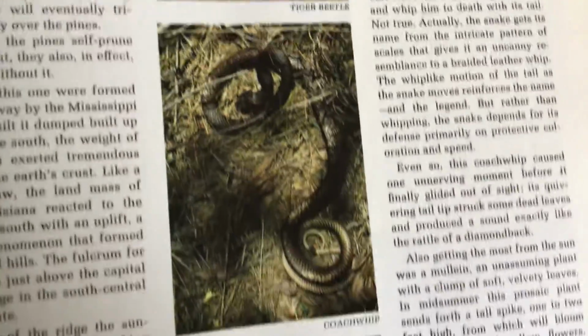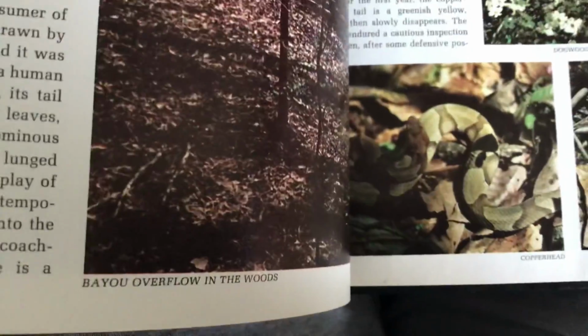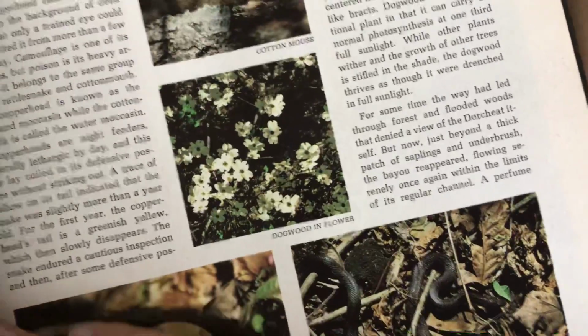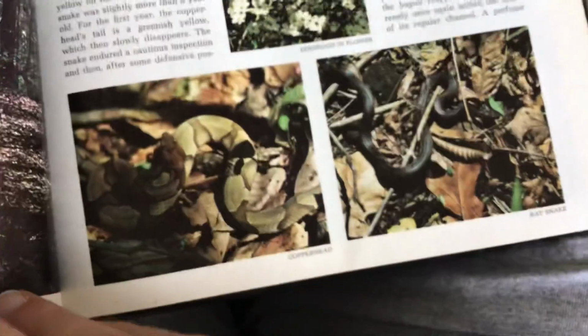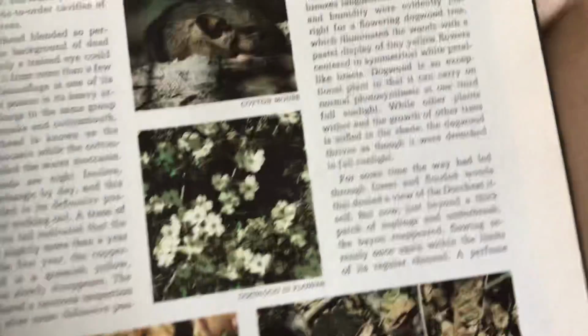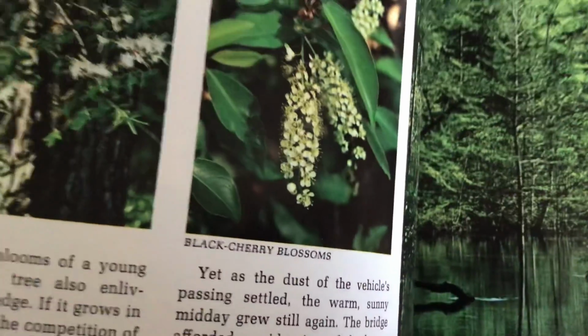Tiger beetle. Coachwhip. Mullein plant. Bayou overflow in the woods. Cotton mouse. Dogwood in flower. Copperhead. Rat snake. Wild azalea. Black cherry blossoms.